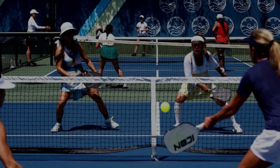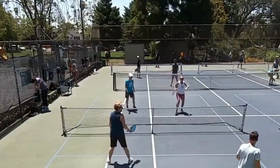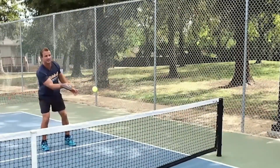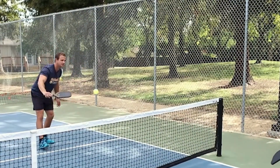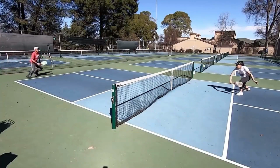Develop a better soft game. Most players' backhand shots are not as good as their forehand shots, and since they play pickleball, it's likely to stay that way for a long time. But just because your backhand isn't as good as your other shots doesn't mean your whole game is bad. You don't need to be as good with your backhand as you are with your forehand, just make sure it doesn't hurt you.